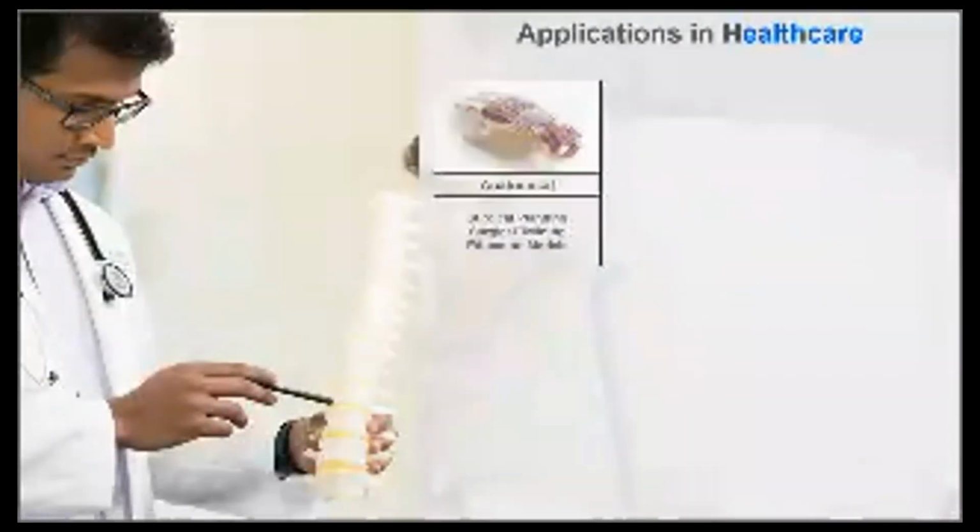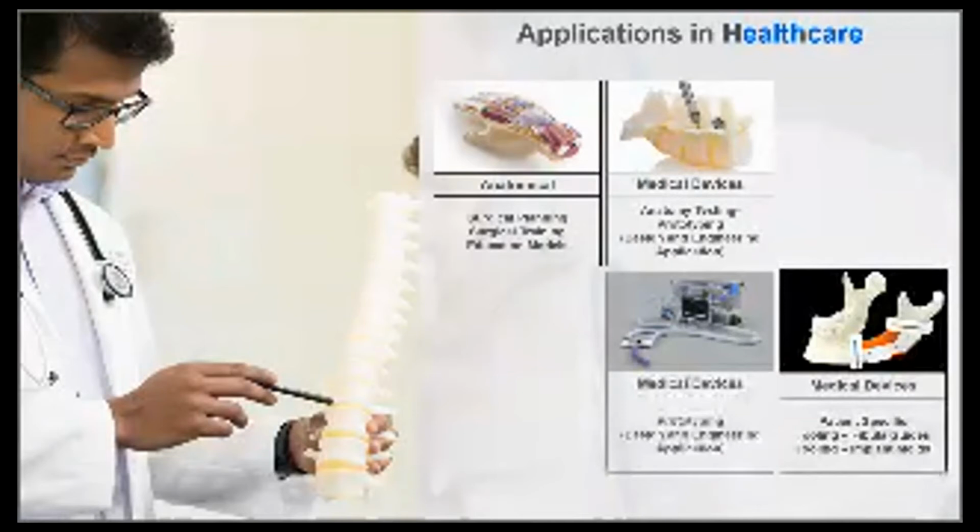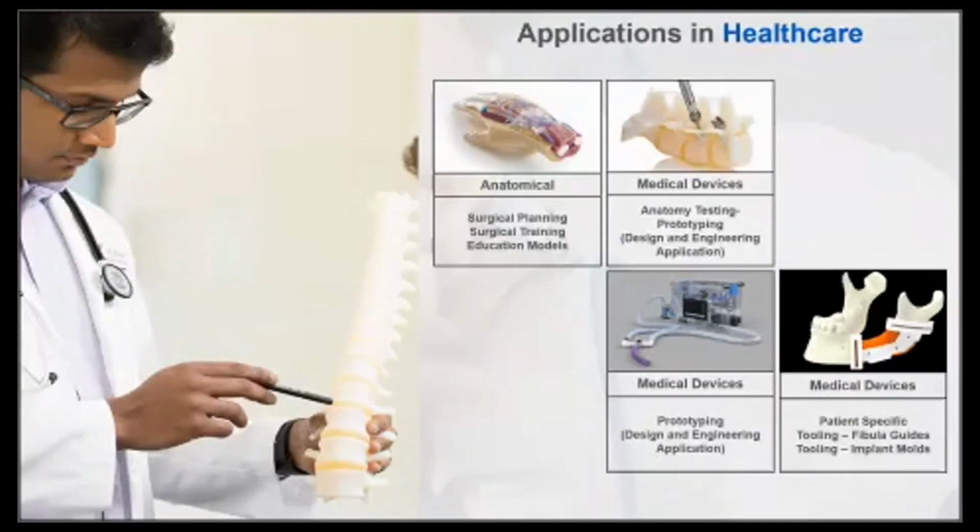Then coming on to another application where we provide solutions, which is healthcare. In healthcare applications, we provide the solution to make patient-specific anatomies for surgical planning, surgical training, and for educational models, and also for the medical device industries, where the industries can make prototypes of the medical devices and also the anatomy to check the fitment or to check their medical devices.